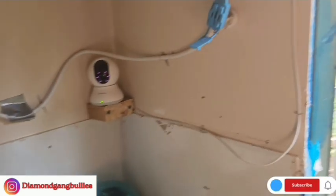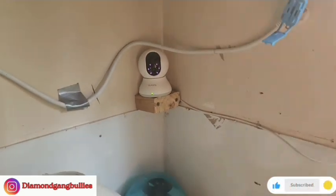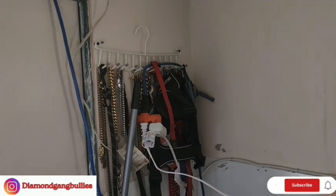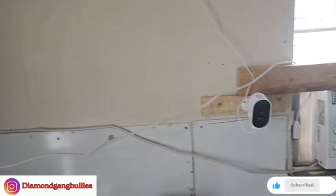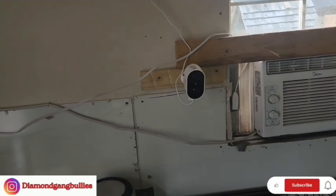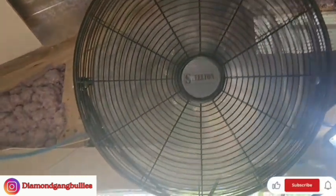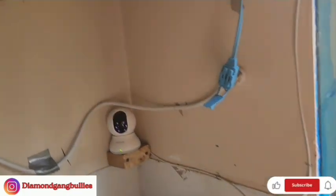As you can see, one of the cameras for security, and some of the leashes and collars that we have. Another camera so we can see the other dogs. Lights. As I said, if this fan stays on all day, if it's too hot, we turn on the AC. If not, we turn it off.